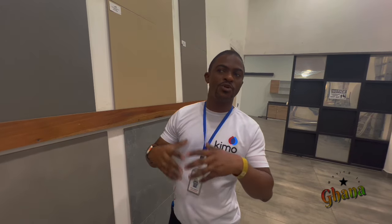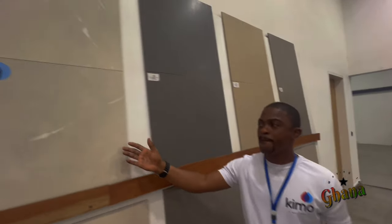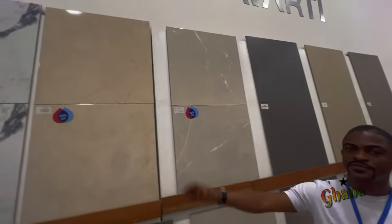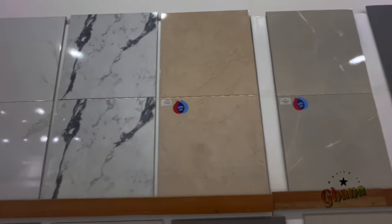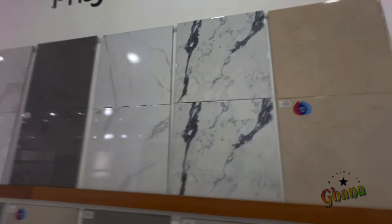Also, we offer transportation. If you are doing something that is more than maybe 100 or 200 square meters of tile, we offer transportation for you, and it's for free, within Accra. It's good to hear that, because every little thing you can save is good for a project. This is beautiful tile around here.